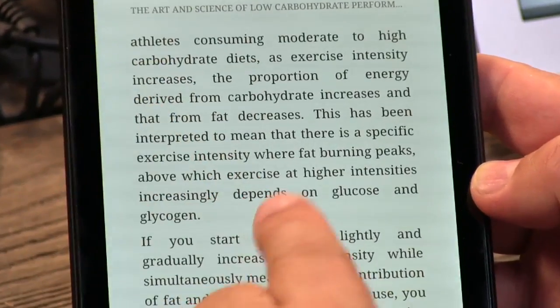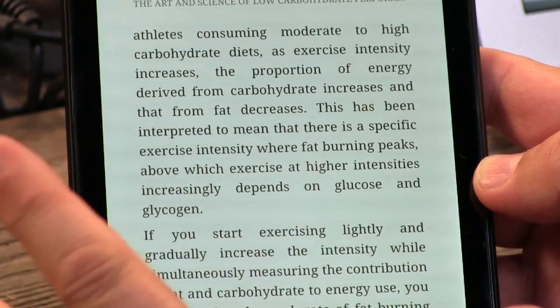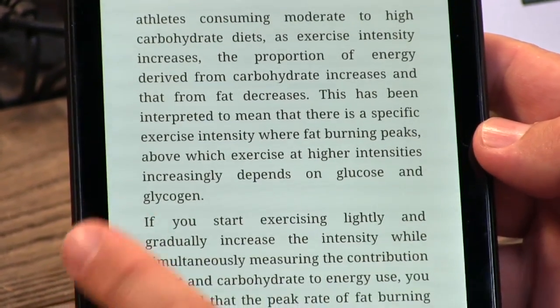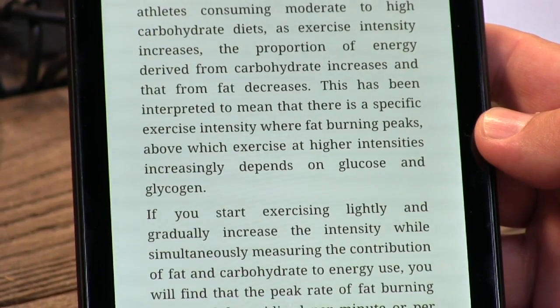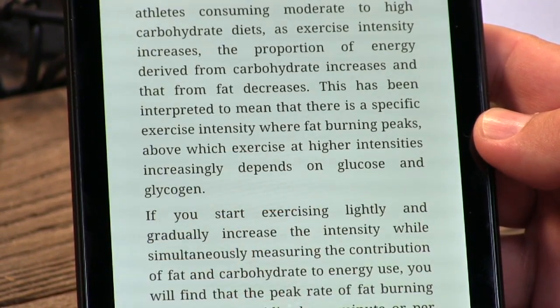Now, you're seeing on the video a little strobing. That is not visible on the screen. That is just an artifact of the frame rate of the camera versus the frame rate of the Nexus 7. It is rock solid, crystal clear.